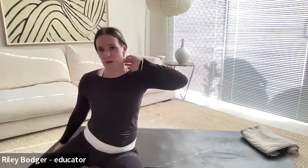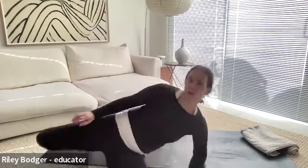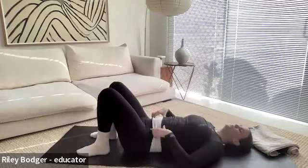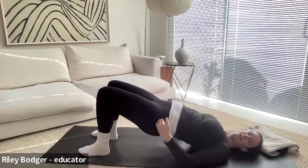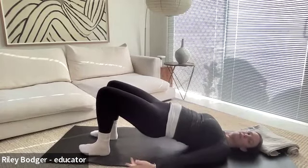It's not to say you can't eventually transfer into that when you're teaching out in the real world, but in the course, we teach you levels to progress to. Our shoulder bridge level four is our single leg variation, our hardest variation. So we find our bridge, tilting the pelvis, rolling up. We come up into our long spine.